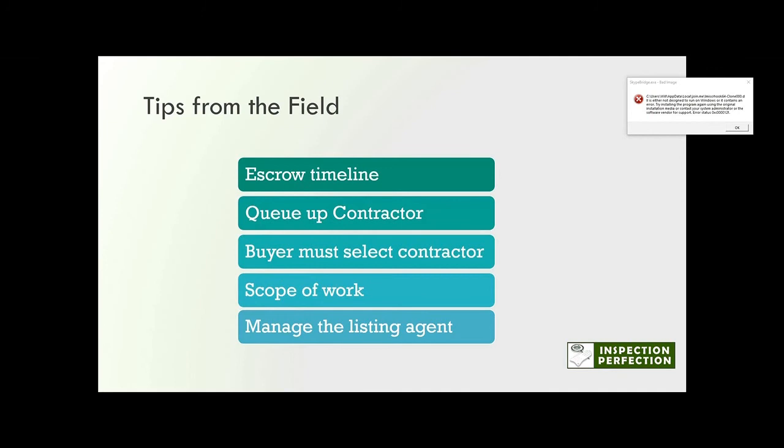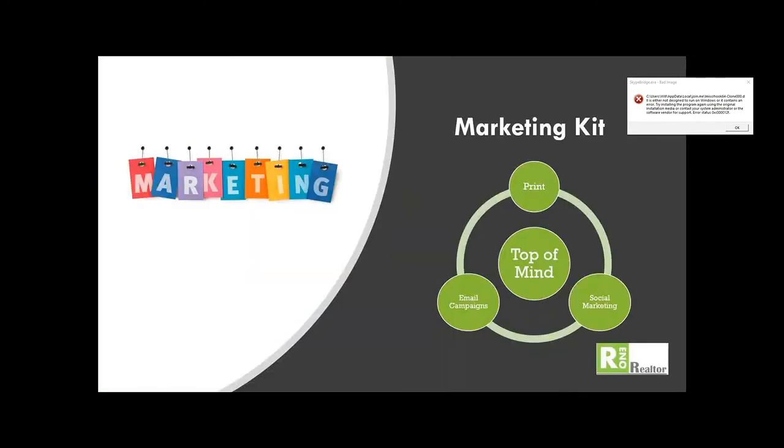Communicate to the listing agent that we've got this and it's going to happen, that we understand the process, and keep communicating with them through every step of it. You don't want to leave them in the lurch, particularly if you have to come in and ask for an extended timeline. They'll start to lose confidence if they realize you may not know this package and the overall escrow is in jeopardy.